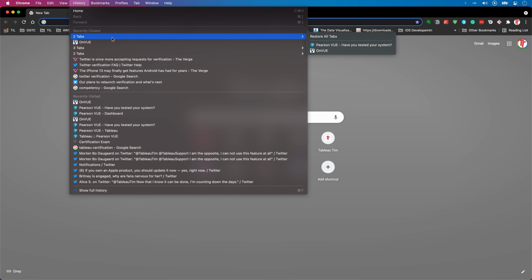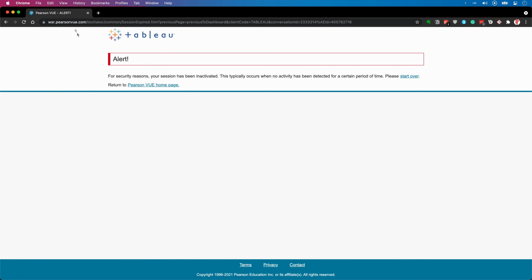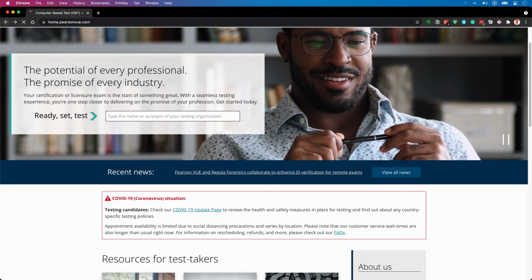So if you're not comfortable with that, then you have to go do the exam in a test center. So that's your only option pretty much. So get your exam done in a test center, or basically let them have full control of what's going on. So you can see it's even logged me out of the page.